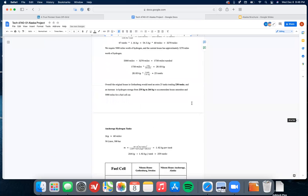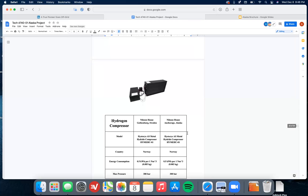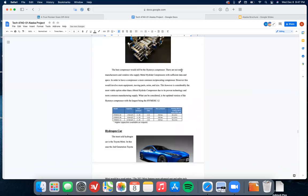We have our calculations for the houses, and we even provided a fuel cell, which we would hypothetically use in our house as well, trying to match the PS5 power cell, which was used in Gothenburg, Sweden, which is a very good operating fuel cell. And we also obviously need a compressor for our hydrogen. And this is just a depiction of that compressor.